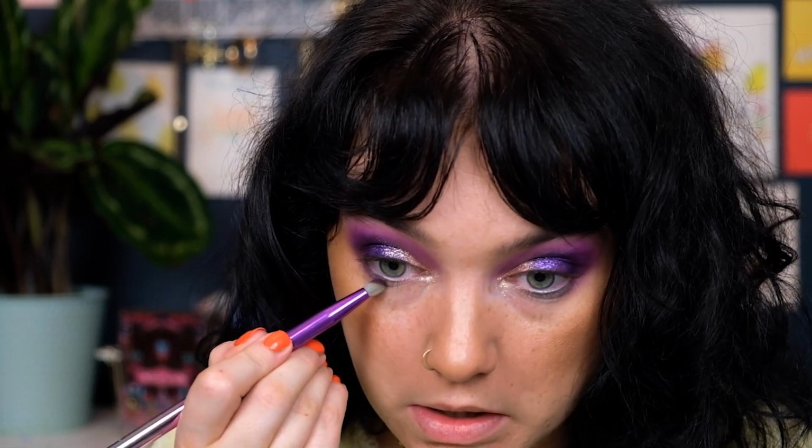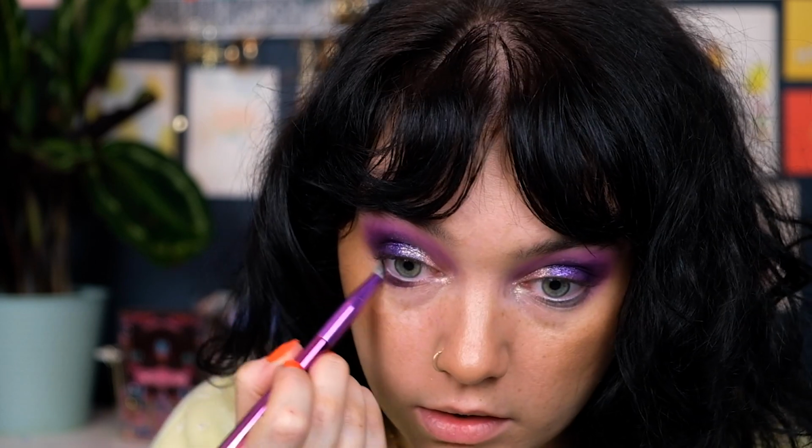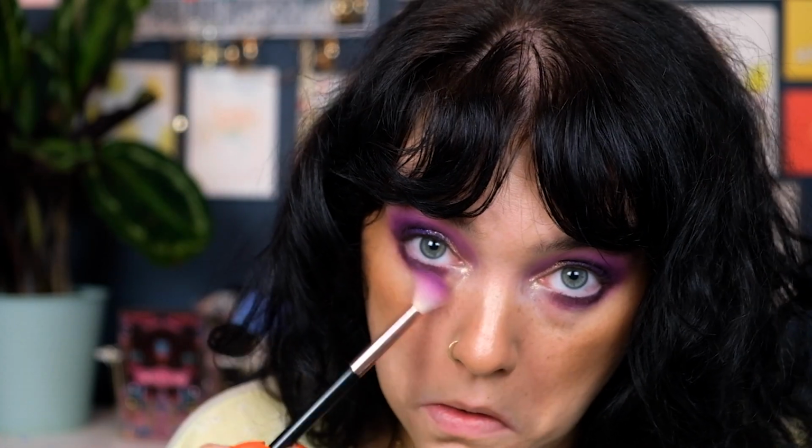But we're gonna do the lower lash line now. And for the lower lash line, I think I'm gonna play with Sultry. I think I wanna give it a go and see what it's about. So I'm just gonna pop this all along the lower lash line. And then I'm gonna take my biggest fluffy brush and just blend it out. I think that is so sultry and I think it looks so nice.